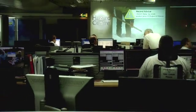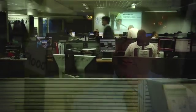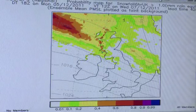We get observations from land, ships, aircraft, also satellites. I mean, so much information from satellites these days. And that all gets put in to our computer model. It means that the computer model knows the starting point in the atmosphere, if you like. So it gives a good indication of where we start from. And then the computer model takes that information and starts churning away, doing all the maths, and it comes out with a forecast.